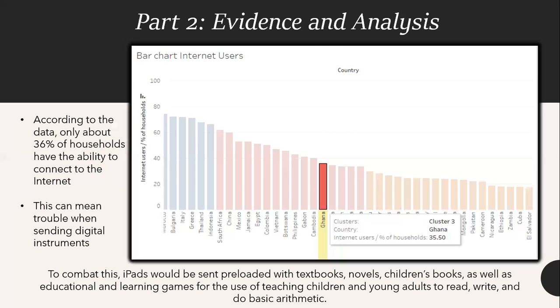However, we do have a plan in place to combat this. The iPads that we would send, no matter where they were being sent, would be sent preloaded with textbooks, novels, children's books, as well as educational and learning games for the use of teaching children and young adults to read, write, and do basic arithmetic.